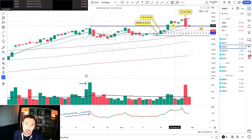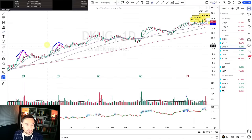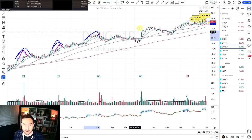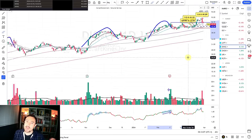Now this is about understanding the character of the stock. Okay, if you look at DraftKings, how does this stock tend to move up? See how it U-turns quite hard, it U-turns quite hard. Okay, here it kind of U-turns quite hard, here it U-turns quite hard. So I'm aware of that, okay?